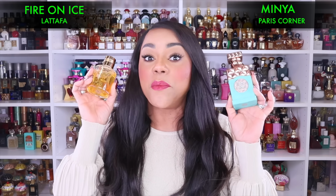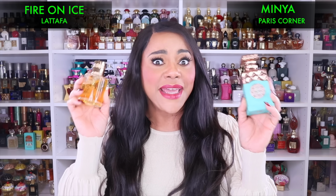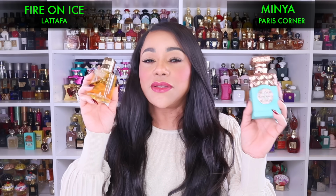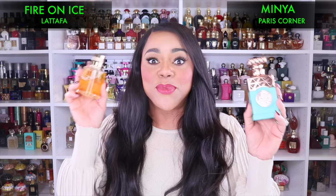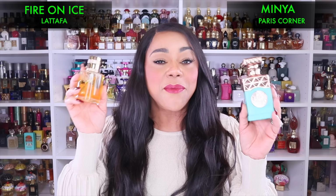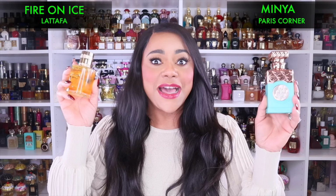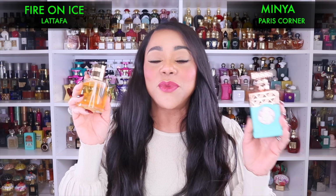But all in all combined, they will give you a scent that is quite heavenly and, to be honest with you, quite yummy, because you have that salted caramel, that nuttiness coming from Minya, then you have that booziness and that raspberry coming from Fire on Ice. And together, this is a fire layering combination, truly. You are going to smell beautiful, but you're also going to smell quite yummy.